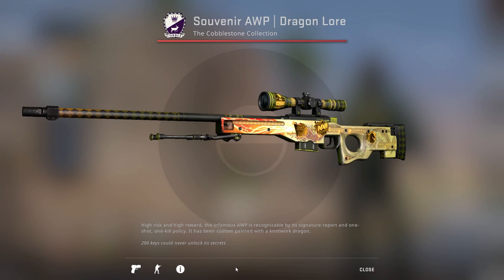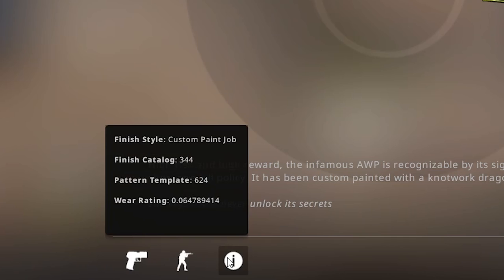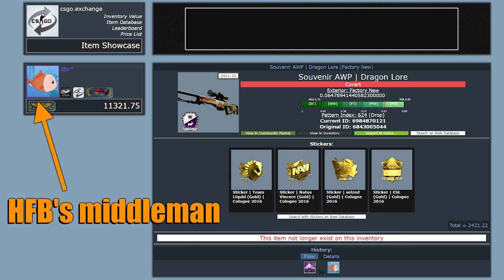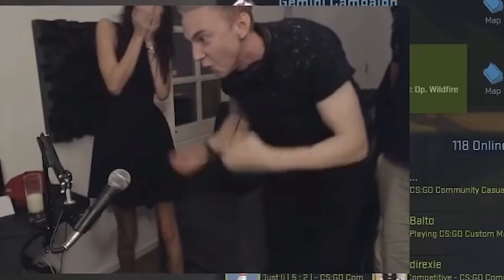Yeah, it's definitely not a low energy moment when you unbox one of these things, and Sparkle's is actually restrained compared to some people. But basically, he unboxed this thing, and just like with Ninja Kiwi, it's factory new. And also, just like with Ninja Kiwi, I think it's also ended up in the hands of HFB for a $30,000 price tag.